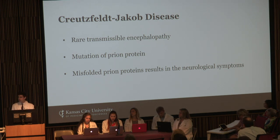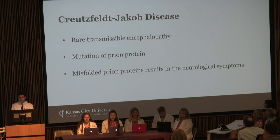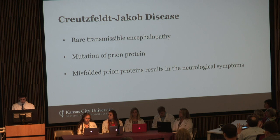Now, one of the things that was really a red flag for us was this rapid progression, which is absolutely characteristic of CJD. And what this is, is a mutation in a prion protein. These misfolded prion proteins result in neurological symptoms, including sleep disturbances, hallucinations, depression, fatigue, progressing dementia, visual loss, memory loss, and ataxia. A lot of the very same symptoms our patient is exhibiting.